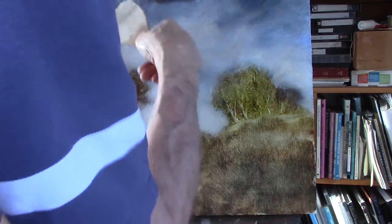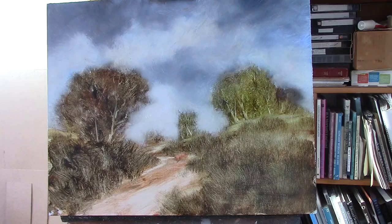See, as it goes a bit tacky, it won't dry. That will take a couple of days, but it will go a little bit nicely tacky. So that's why you work over all the picture. So we've got quite an interesting sky there.